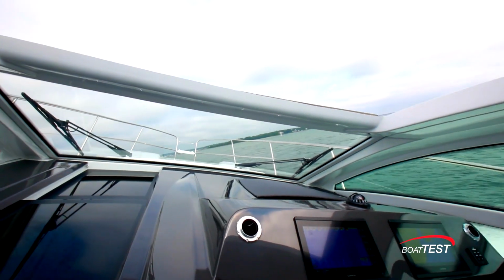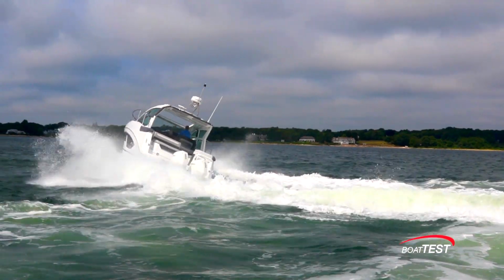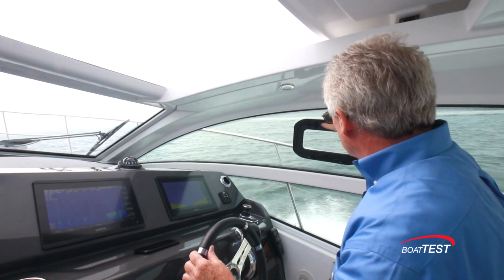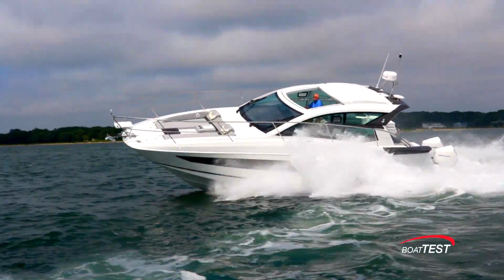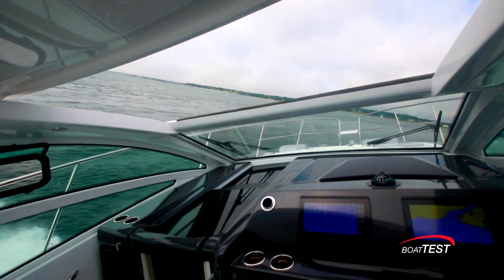Okay, coming right. See how it drops down? You're going to want to make sure you clear the area when you put it into a turn, because this overhead drops down right into your line of view. Coming left. Left turns are much better because I can see through the sunroof.